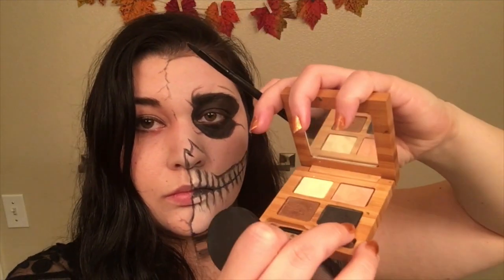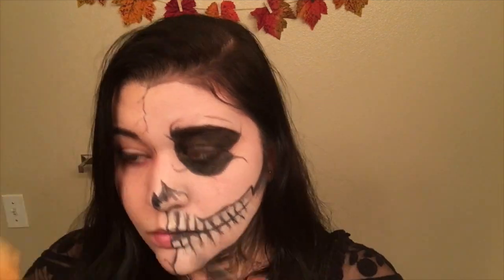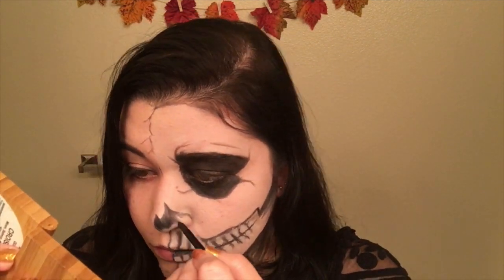Then I'm going in with the same Zuzu Luxe liner and lining my nose, and then I'm going in with the Antonym black powder and filling that in.